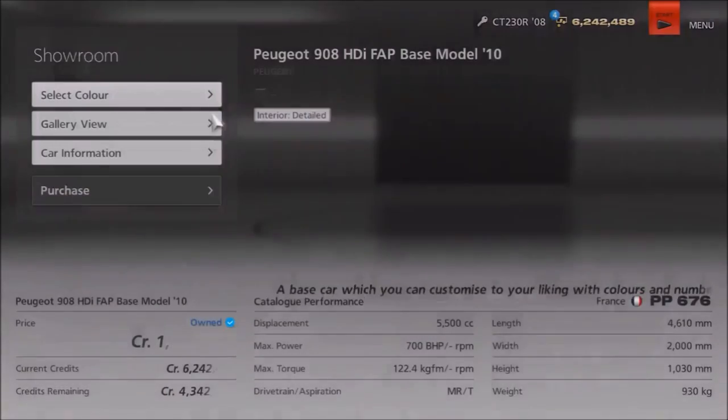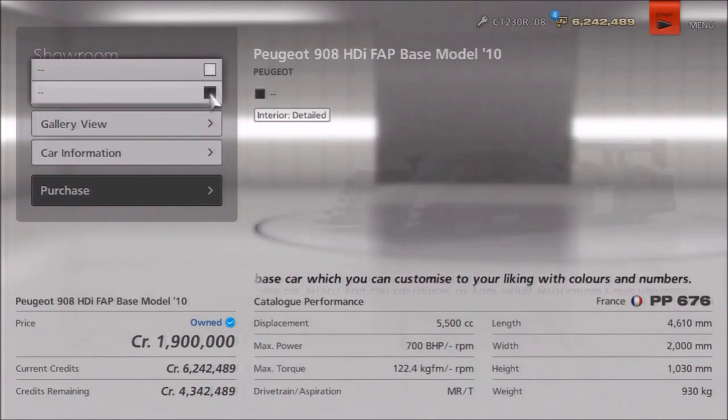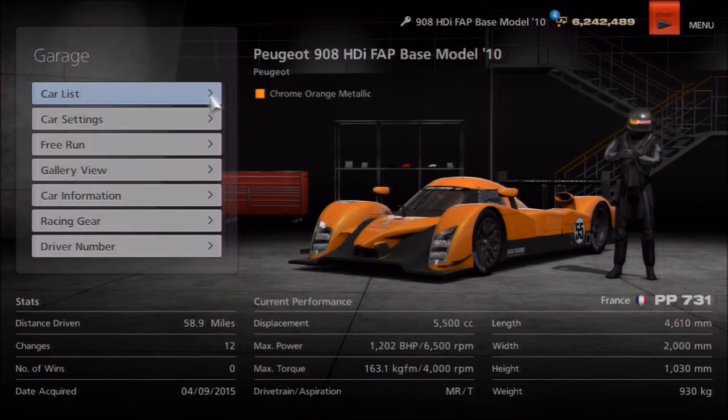Our next point is that the Peugeot 908 base model is actually more powerful than both of the full liveried models of the 908. It can actually be tuned to 1,202 horsepower.